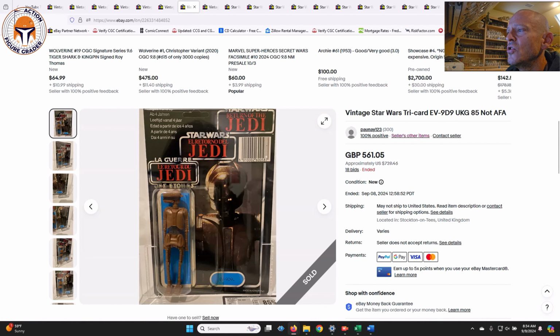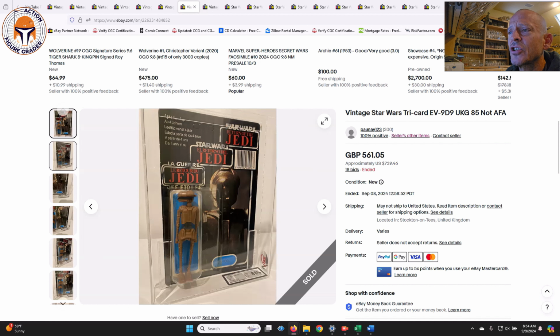This seller over in the UK, shout out to Adam T. He alerted me to this as the auction was ending, so I sent this one out to my Patreon supporters. Not sure if any of you ended up getting it or not, but this was a beauty. This was a UKG 85% EV99 on the Tri-Logo. Unpunched, no £1.59 price sticker either. 561 was the final winning bid in pounds, which is $740 US. And again, very good price there.